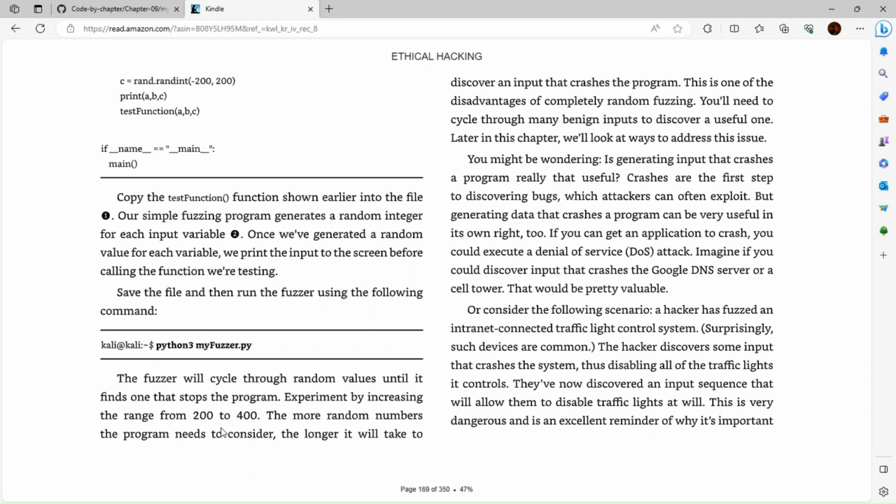Experiment by increasing the range to 200 or 400. The more random numbers, the longer the program needs to discover an input that crashes the program. This is one of the disadvantages of completely random fuzzing. You'll need to cycle through many benign inputs to discover a useful one. Later in this chapter, we'll look at ways to address this issue.